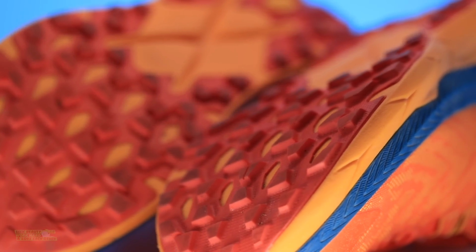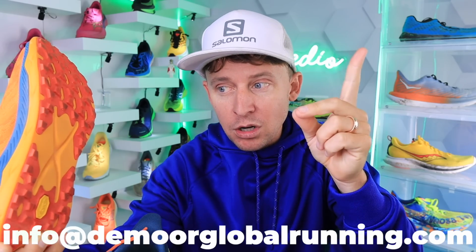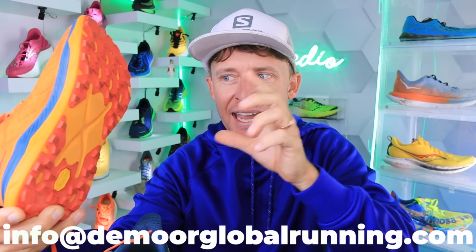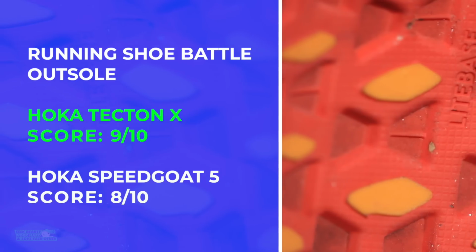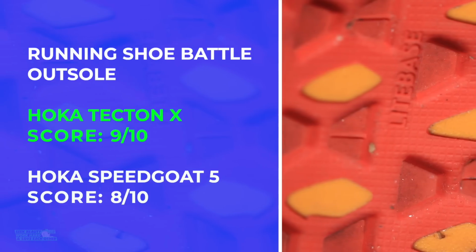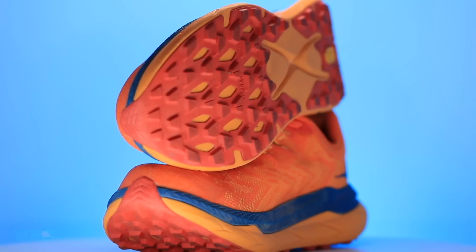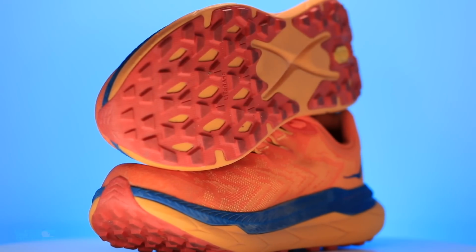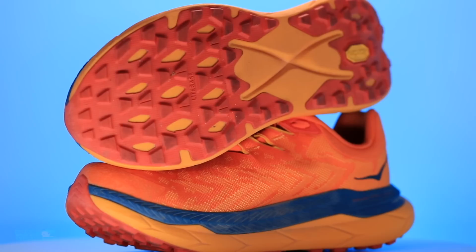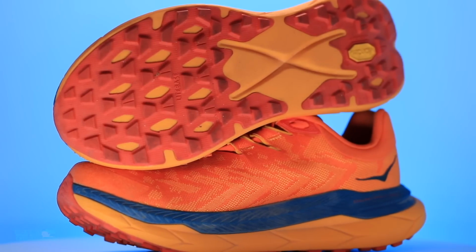And I'd be curious, info at DeMoor Global Running, if you have photos of this outsole after 300 miles, is this light base technology holding up? Are lugs falling off? Are they wearing out? I really like it. That's why winner chicken dinner of this battle is the Hoka Tecton X for the outsole. I think they're onto something here, Hoka. I'd almost forgotten about this technology. So anyway, good work there, Hoka, with the Hoka Tecton X and that light base outsole.